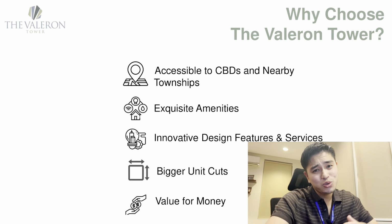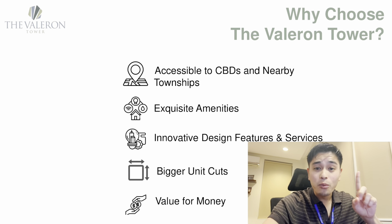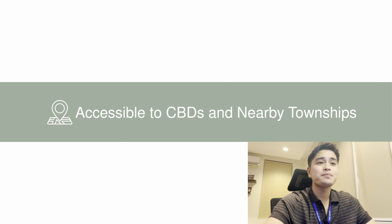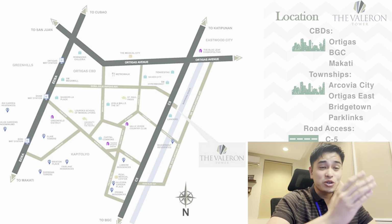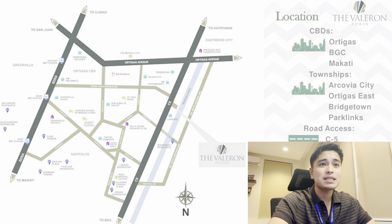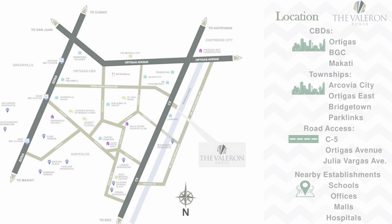So why choose the Valeron Tower? Number one, it's accessible to CBDs and townships. As you can see, it is located near BGC, Ortigas, Makati, townships like Arcovia City, Ortigas East, and Bridgetown, Parklinks, and road access going to or near the Valeron Tower is C5 Road, Ortigas Avenue, and Julia Vargas Avenue.